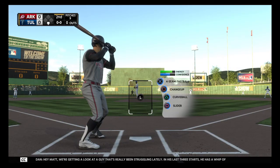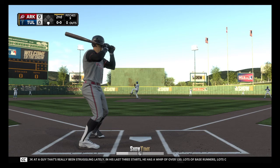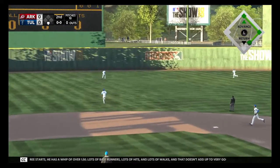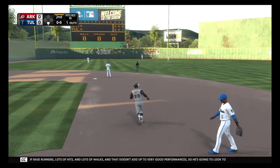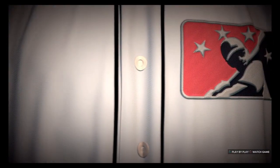Hey, Matt, we're getting a look at a guy that's really been struggling lately. In his last 3 starts, he has a WHIP of over 1.50. Lots of base runners, lots of hits, and lots of walks, and that doesn't add up to very good performances. So he's going to look to turn things around in this one here today. Okay, here's the defense.